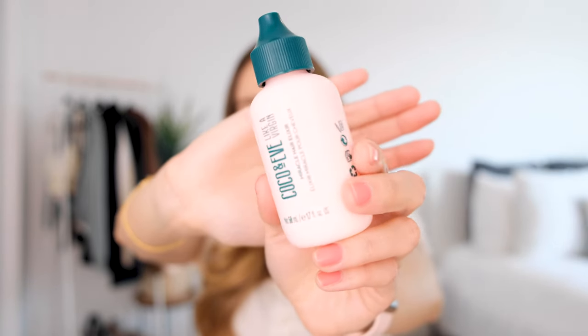So this product was actually sent to me by them for a little promo TikTok, but I absolutely love it. Look how small this bottle is. It has lasted me so long, you guys. I don't even think I've used half the bottle up, because each time you use it, you only need a few drops in your hand.